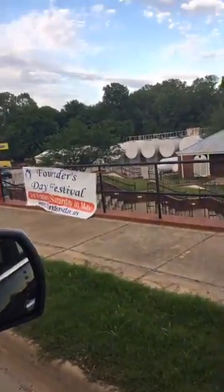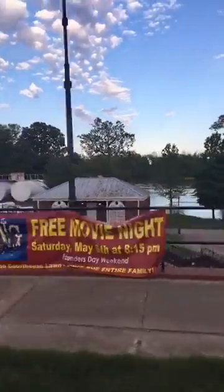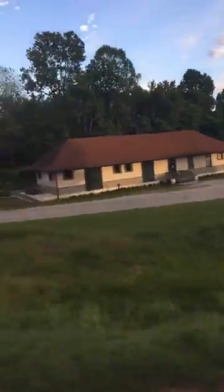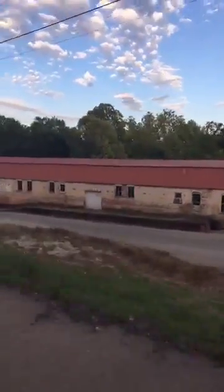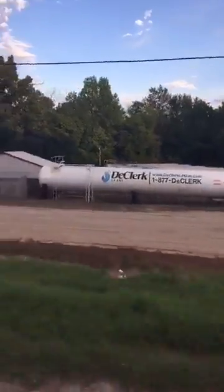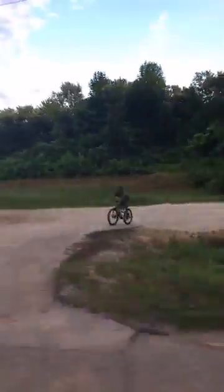Speaking of, as we pull up on it, Founders Day Festival was scheduled for this weekend. That's been postponed until another date. They're not even worried about that right now in this community. As you can see, Riverside Petroleum right here by the river. Water is touching it. So we're on Highway 67 right now. We're driving by Fitness Works and one of the poultry houses here. Look at this, as we get near D-Clark LP Gas, some of the tanks out there have water going up, looks like a quarter of the way up. That house right there, the water had reached up almost to a foot away from the doorknob.